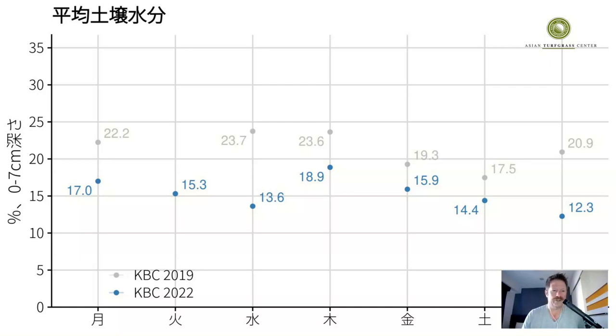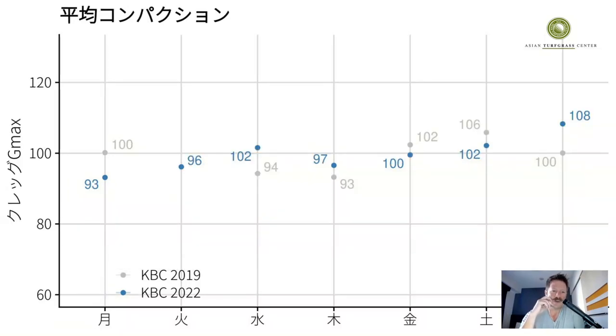So if we do look at what the firmness turned out to be, it was 93 as an average with the Clegg on the Monday morning of the tournament, the first practice round. And it went up as it dried down from Monday to Tuesday to Wednesday. It went up from 93 to 102.